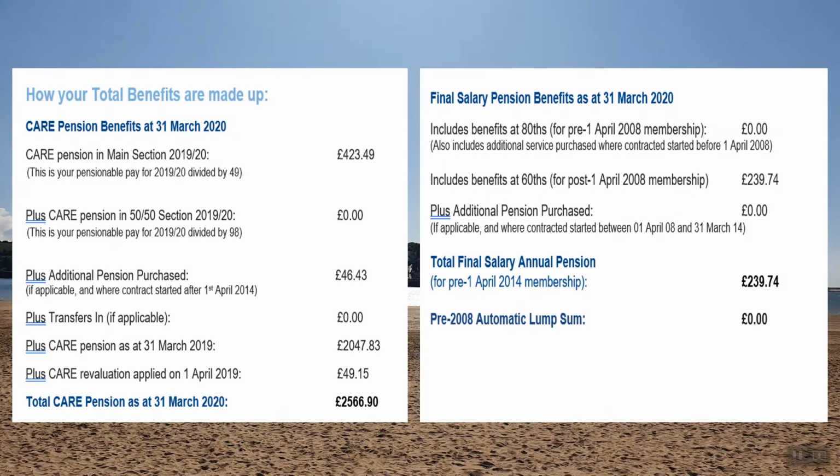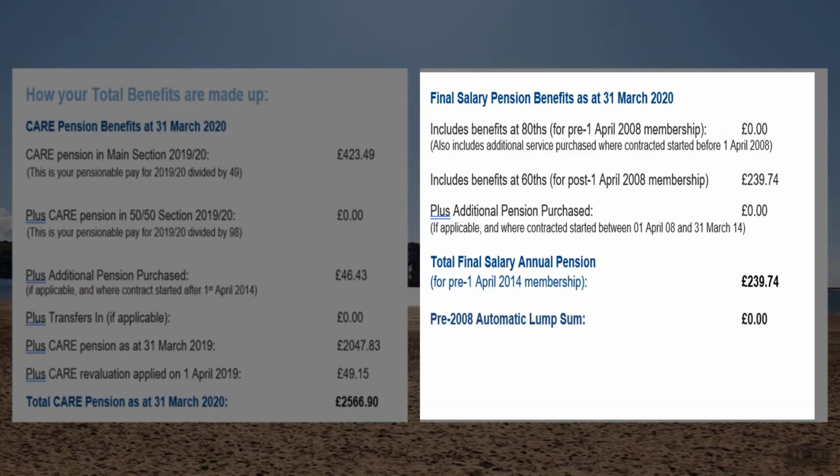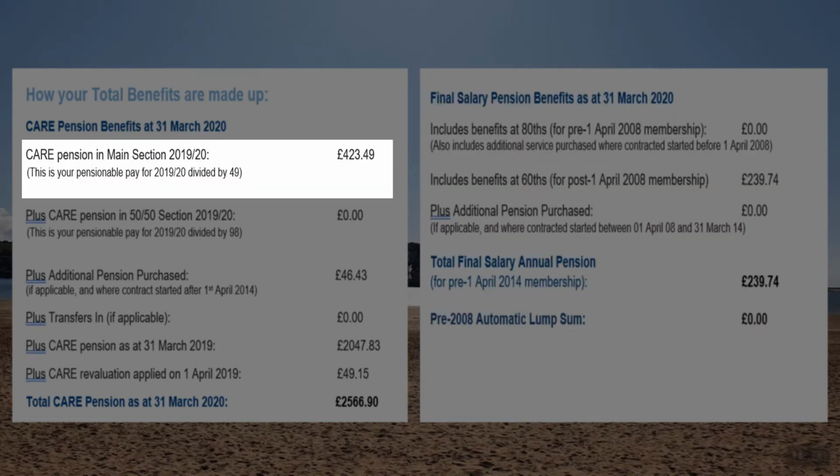The next section of your personal benefit statement shows a breakdown of your benefits as at the 31st of March 2020 between the Career Average Pension Scheme, your pension from 1st of April 2014 onwards, and the Final Salary Pension Scheme, your pension before April 2014.